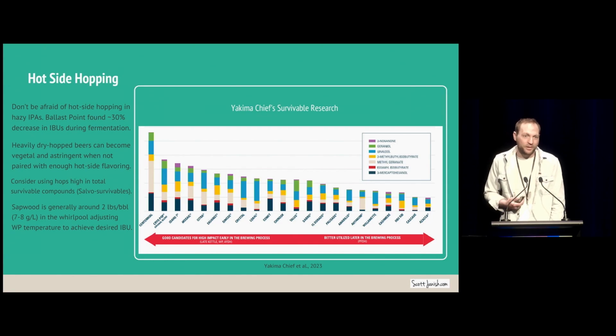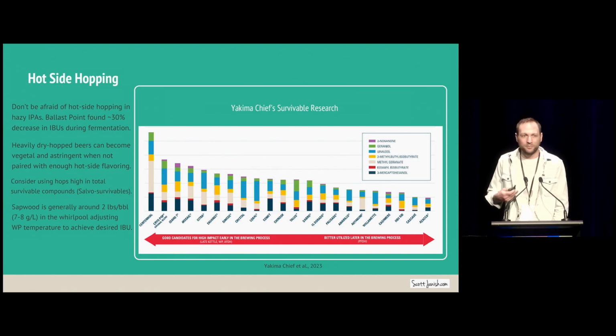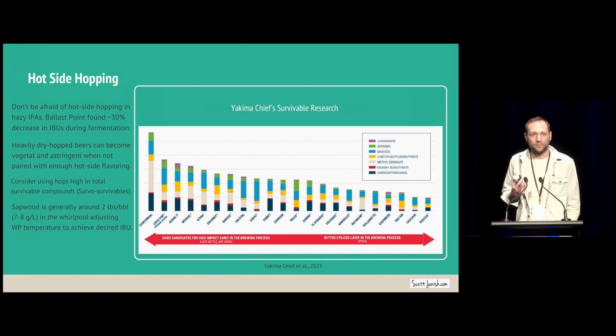This is just my opinion, but the beers I've had that are heavily dry hopped and don't have a lot of hot side hopping can become very flimsy and flat. They're also the ones that, to me, are the most astringent. I just think there's something about pumping in those hot side compounds that helps make a balanced beer.